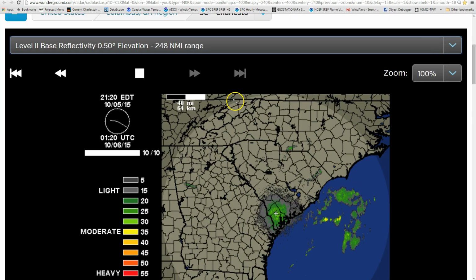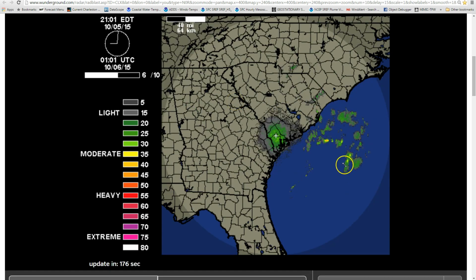Alright, if we're looking at our 248 nautical mile range on a radar, we see a few light showers that were coming down the coast. Looks like there's some scatter on the radar here, so don't pay any attention to this area around the plus symbol. But you can see most of the rains, moderate rains and showers still wrapping around this low out off the coastline.